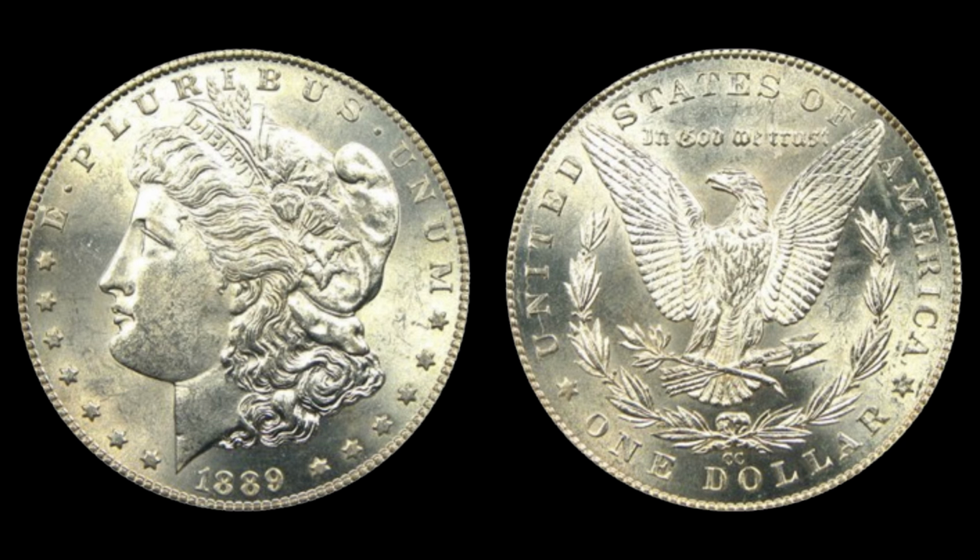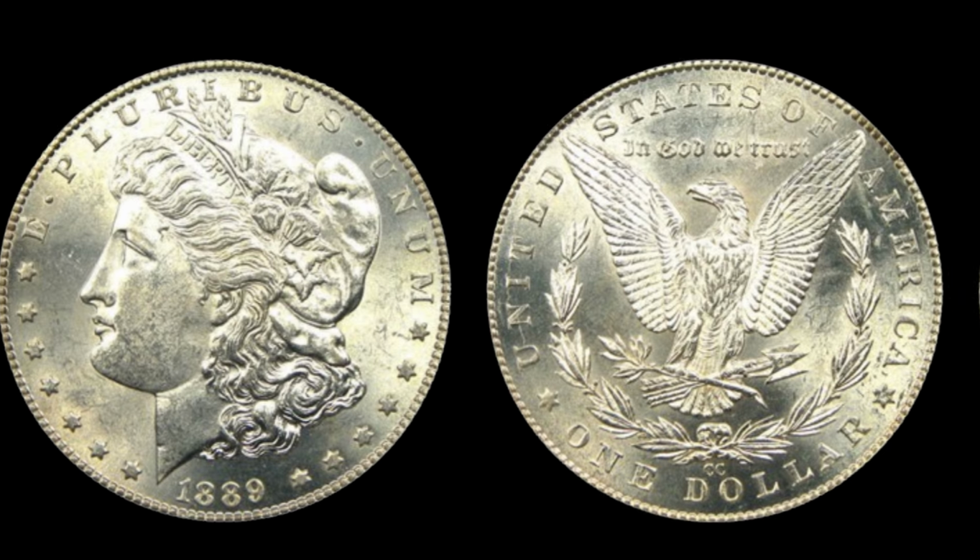So, what's the current market value of the 1889 Morgan Silver Dollar? Prices can vary based on factors like rarity, condition, and demand. As of our last research, a circulated 1889 Morgan Dollar can range from $30,000 to $50,000, while well-preserved specimens can fetch over $70,000 or more.